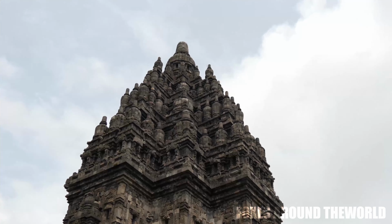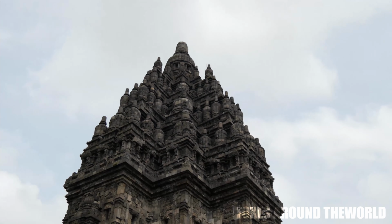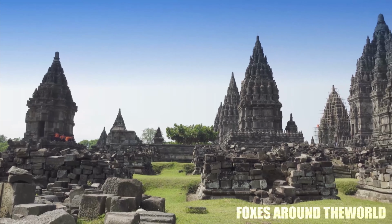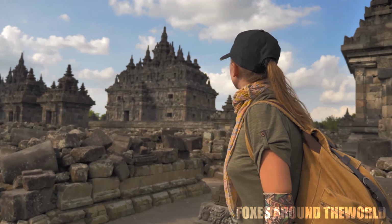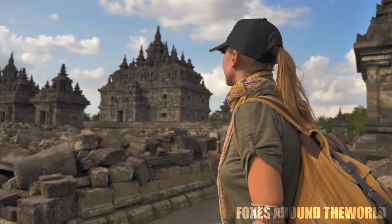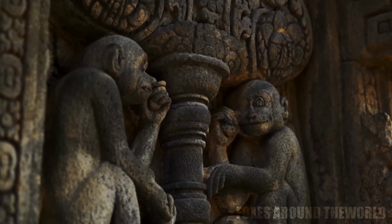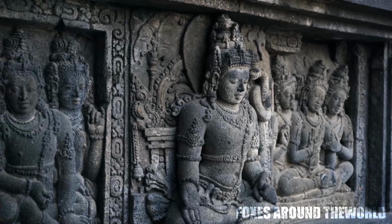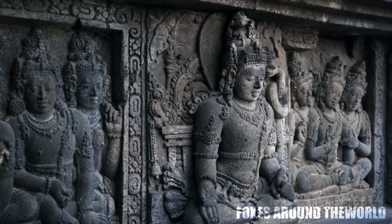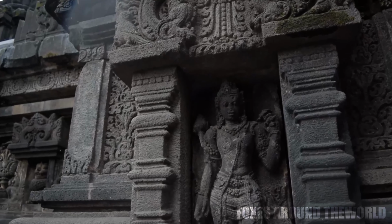The temples consist of major temples, such as the Shiva Temple, the Vishnu Temple, and the Brahma Temple, and are distinguished by their towering spires and detailed carvings. The Prambanan group of temples was inscribed on the UNESCO World Heritage List in 1991, highlighting its cultural and historical importance. Visiting these temples provides visitors with a unique experience to explore Hinduism's cultural and religious depth in Indonesia.